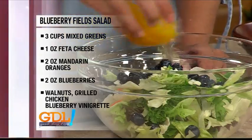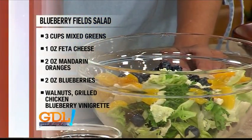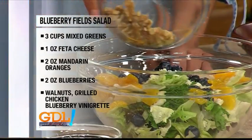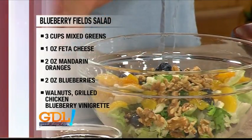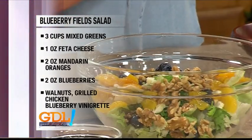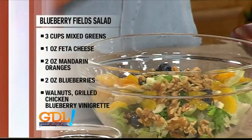Mandarin oranges. I feel like mandarin oranges are a secret ingredient to salads. I think so, too. Walnuts. This is what I love. You're doing something that's all the rage now: putting walnuts in the salad instead of croutons. You still have that texture with the salad. You're getting the crunch, and it's healthy. Walnuts are all the thing now. I'm trying to tell you, peeps.